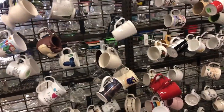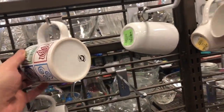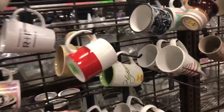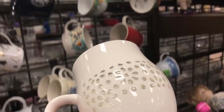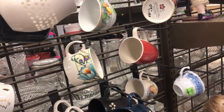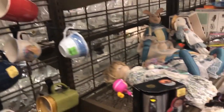Going through mugs again, the regular mug aisle. This looks like the Elements. There's another one here that I like. This one is unique, but I can't figure out what it is. But it's unusual in this hole, or would you call that reticulated? I'm not sure yet. I'll think about that. I'm going to Google that. I'm going to sit here for a minute and think about that one.